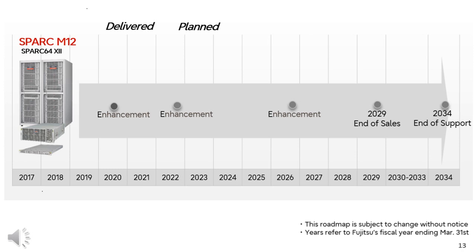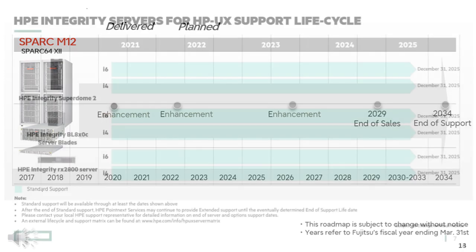However, this chart does not show any new servers beyond that, only the EOL dates, but considering the date 2034 is a long time, that's expected. But there is also an interesting point. The last enhancement is scheduled for 2026, so there will be continued development in the near phase. So I personally believe that Fujitsu will continue in this segment for a variety of local reasons.